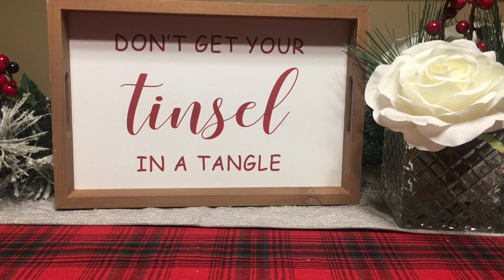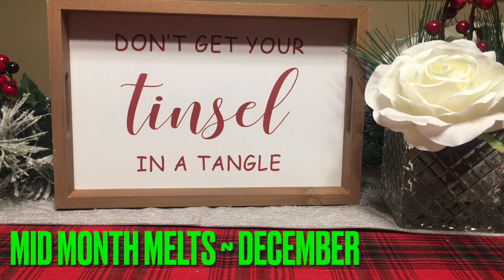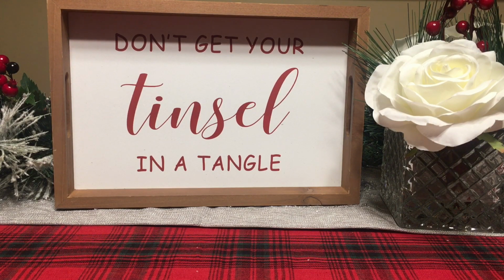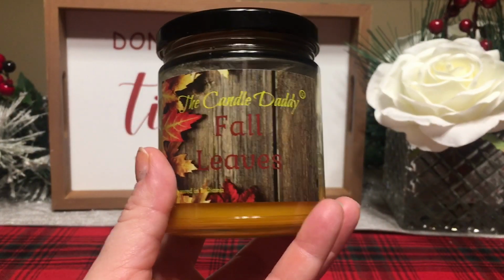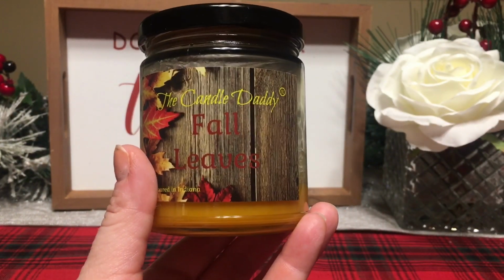Today I have what I melted the first half of December, and oh my goodness, I am very proud of myself that I have gone through some candles. I've been melting in the machine and I've emptied quite a few things, so empties this month should be pretty decent. We'll start with the candle that I've completed, and it's about time because we're no longer in fall. This is Fall Leaves from the Candle Daddy.